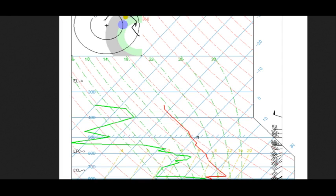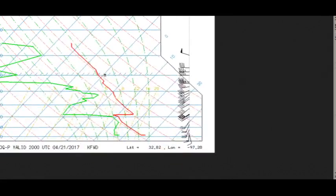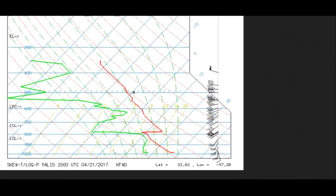What do the soundings look like today? Let's check that out. There's the Fort Worth sounding for 20Z. Did they have a balloon launch at 20Z? They must have. Oh, that's kind of weird. But yeah, the temperature trace does kind of look like a late afternoon sounding. So let's check that out. Got quite a bit of capping on this sounding. All of that is capping.